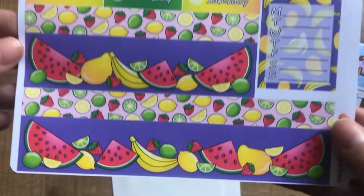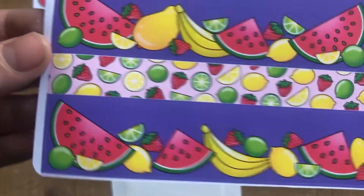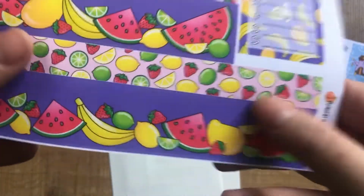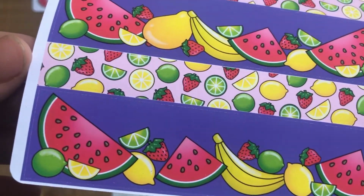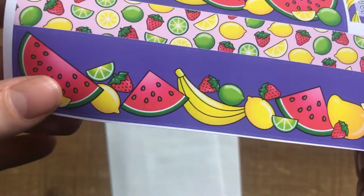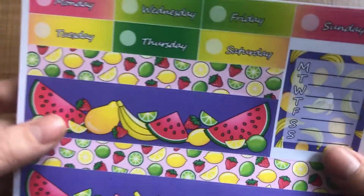Then here is the washi sheet, which is super cute. I don't usually have room to fit both of these, so I'll have to decide which one I'm going to choose. I do really like this smaller patterned one, but this one looks cool as well. We'll have to wait and see.